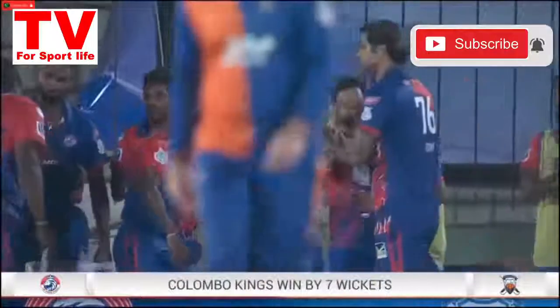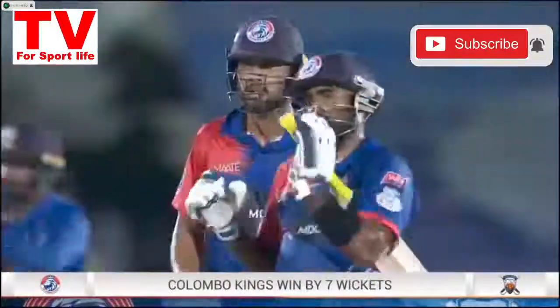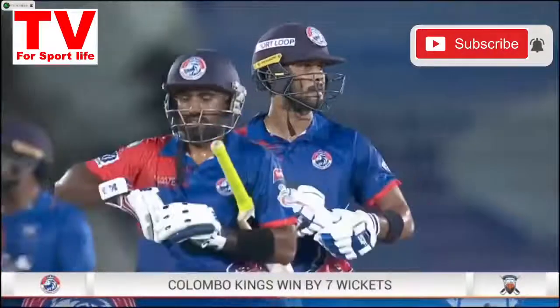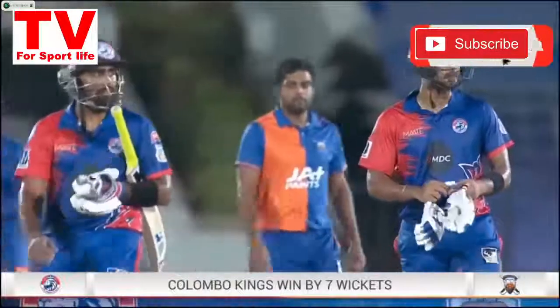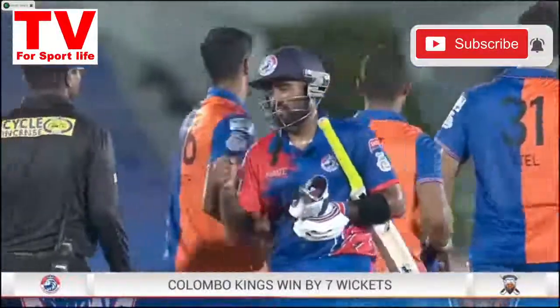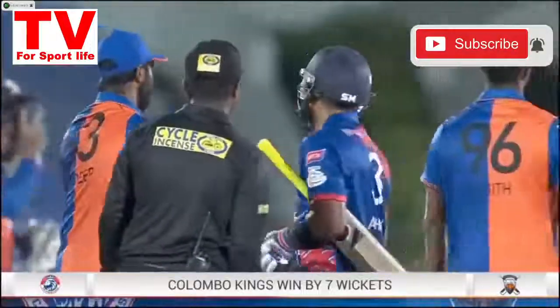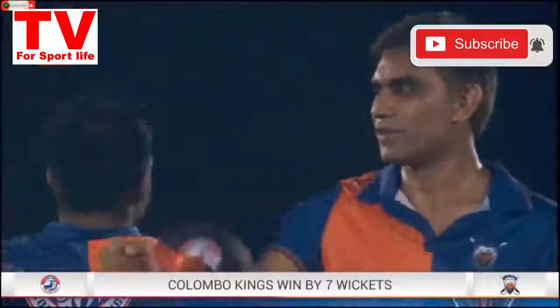There it is. That's a really good performance by the Colombo Kings. Candy Tuskers are going to be disappointed again. They didn't make the most of their opportunity when they decided to bat first. But the Colombo Kings have won this one easily with many overs to spare. And once again, Chandimal was there for them till the end.